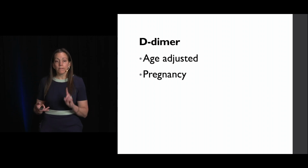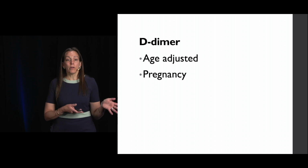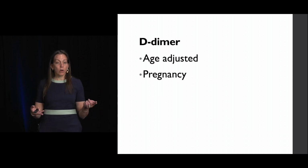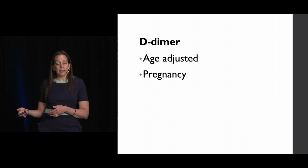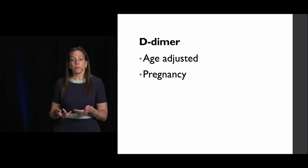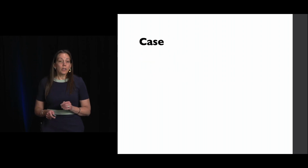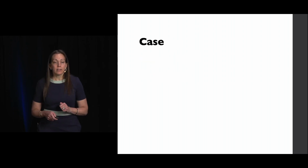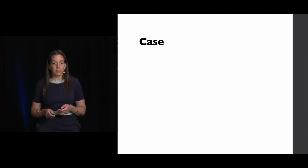If they have one of those things, then the cutoff goes back to 500. So if the D-dimer is above 500 and they have one of those things, then you really are forced into doing the CAT scan to make sure that you're ruling out the pulmonary embolism. And then if it's less than 500, then you can feel comfortable with sending the patient home and effectively having ruled out pulmonary embolism. So we're going to go into a few cases and see how you can use some of the tools that we've discussed.